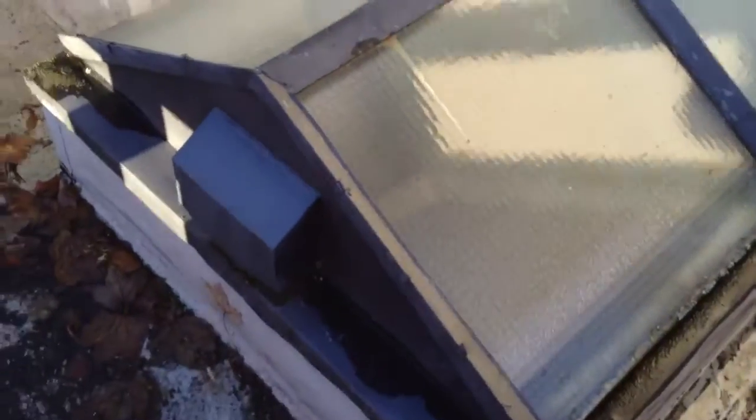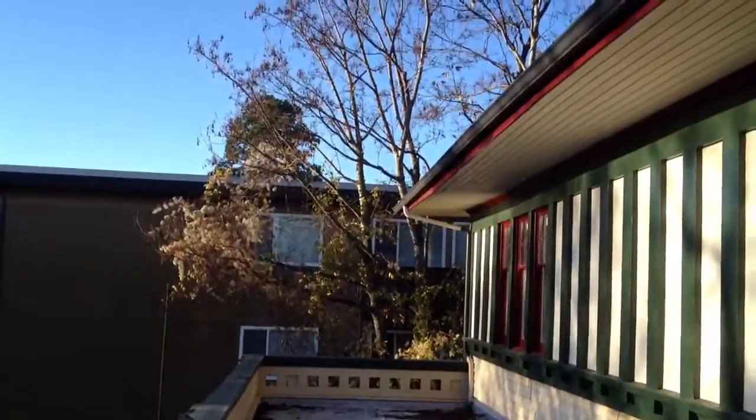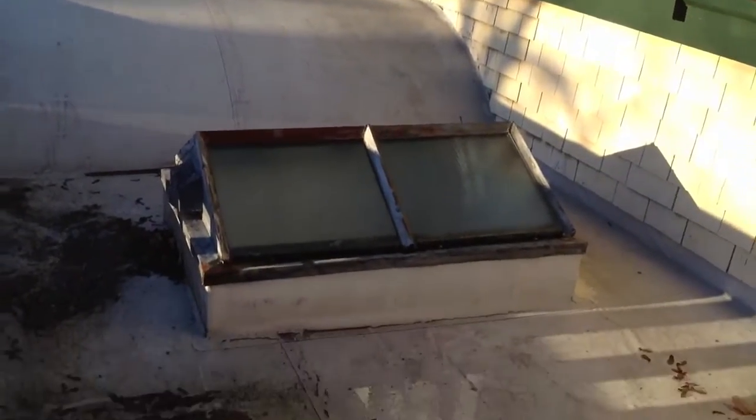Okay, we cleared the gutter up and cleaned it all the way down and put a leaf stopper in each end, so hopefully that doesn't leak anymore.